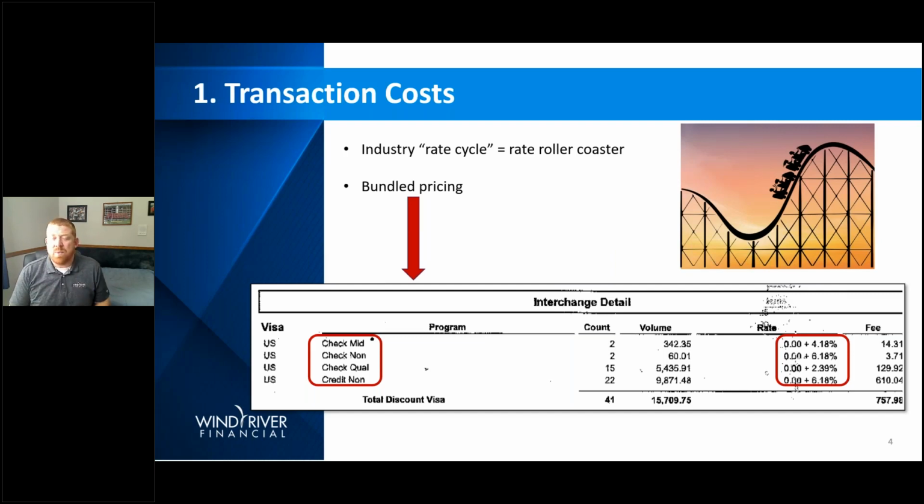So that's why it's important to not only make sure you're getting a good deal when you sign up, but also 6 months and a year and 2 years and 3 years in, and especially with some of the merger and acquisition activity we've seen, it's important to keep an eye on your credit card processing statement.